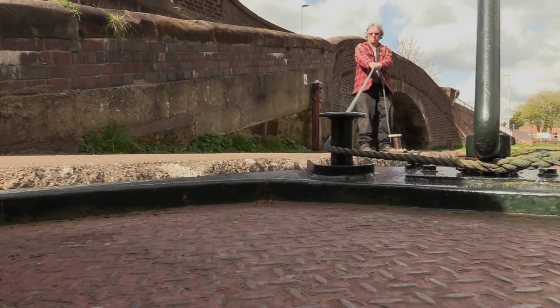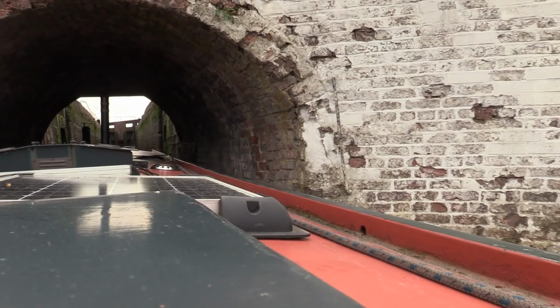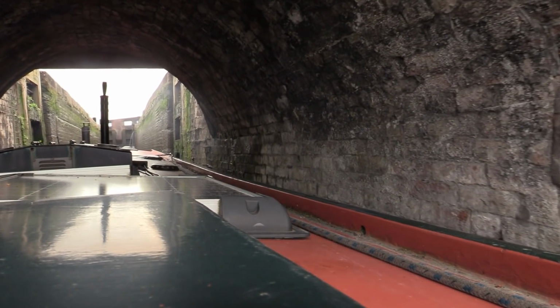Hi, as I say, this is the very first stretch of canal that I've been on, where I have absolutely no idea what it's like and what's to come.